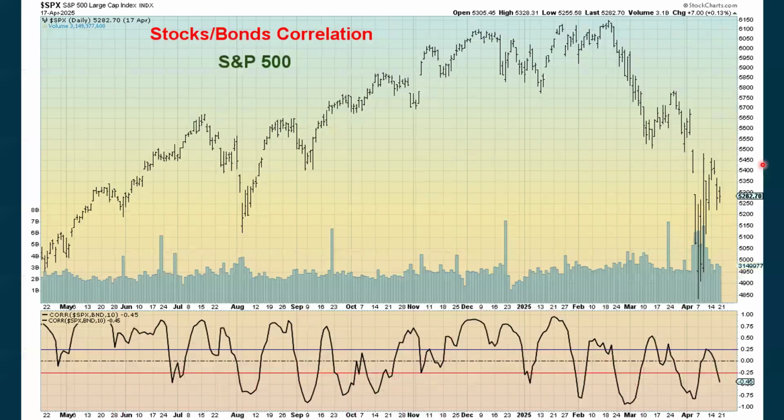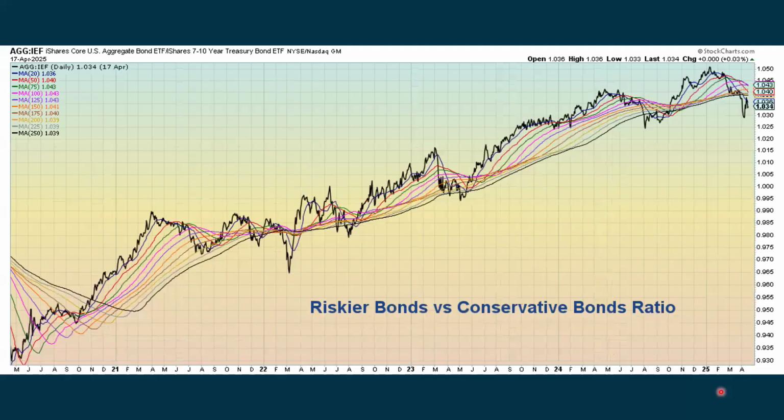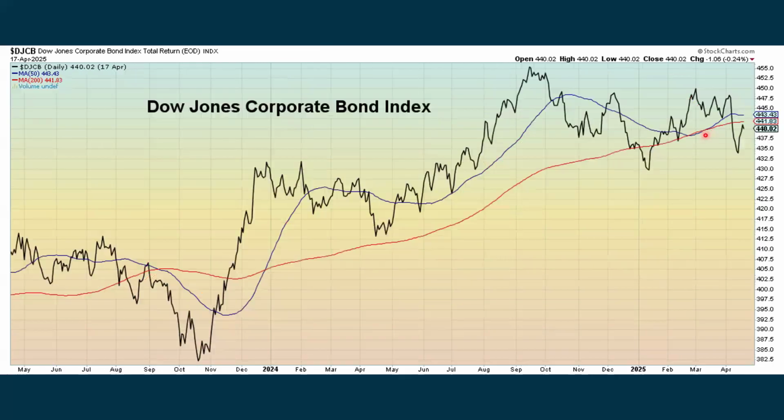And then we look at a stock to bond correlation, and we had been neutral here. Now we're starting to drop below this red line. That means they're having a slight tendency to go in opposite directions of each other. And then we are below the rainbow here when we compare junk bonds with more conservative government bonds. And when the market is more risk on, we see this ratio going up. Well, since the beginning of 2025, we're seeing this ratio for the most part going down. That's more negative. Corporate bonds are still hanging on to being in an uptrend.